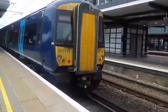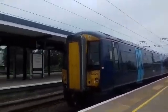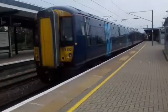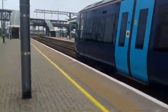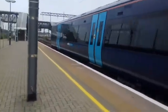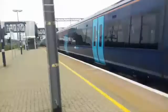With 373219 on the rear. 5 will be your 2 Romeo 24 Southeastern service from Charing Cross to Dover, 375622. 375622 to 375712 to Dover via Folkestone.